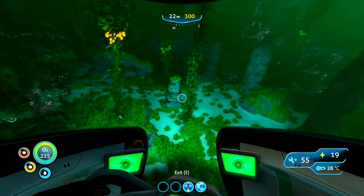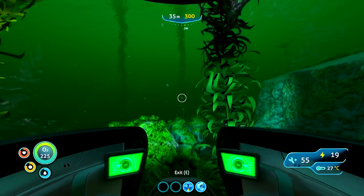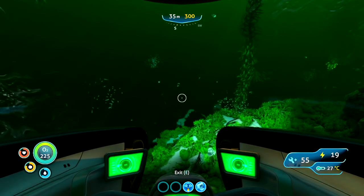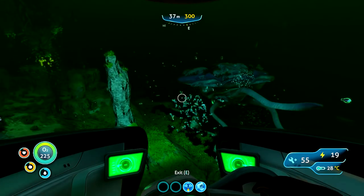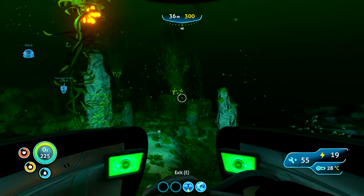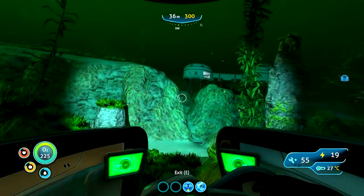Let me try this out quickly. So I think what we'll try and do is, I don't think we've got time to do it today, but we'll maybe do the prawn suit next episode. I think for drilling, it'll be really, really good. Oh, that's such a... Why is there a reef back so close? Oh, cool. I've never seen one so close to home before.